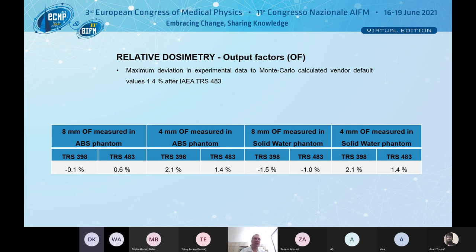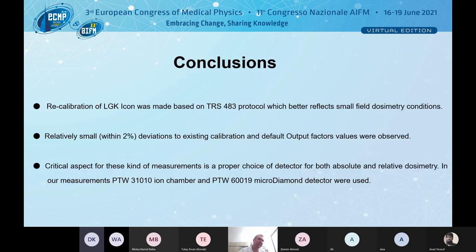So it brings me to the last slide, and it says that I personally would definitely suggest to convert to TRS-483 if you haven't done so, and if you do have the technology in your center. You should not see big changes in terms of absolute dose calibration if you select the correct detector. I suppose you should find very good agreement in the case of gamma knife with Elekta calculated numbers.